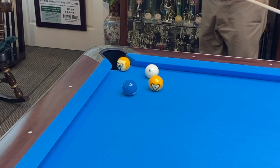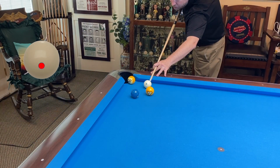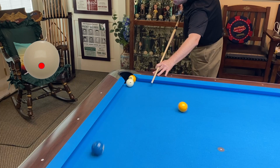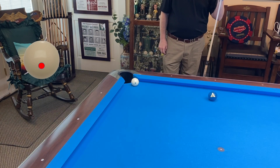This is the second ball draw shot, and in this instance what I'm going to do is draw the cue ball, hit the 1 first, and then draw off the second ball back to make the 9. And that shot's very useful. Sometimes you may have to go off a second ball to pocket the ball.